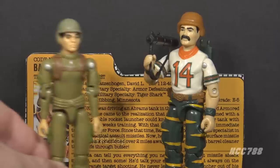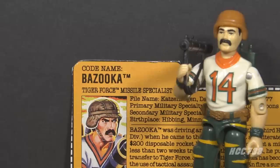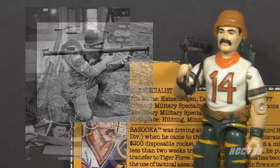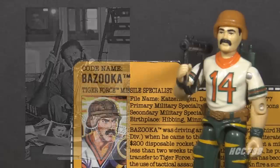As the missile specialist, he was the successor to Zap, G.I. Joe's first bazooka soldier from 1982. The term bazooka is outdated. The bazooka was a World War II era anti-tank recoilless rifle. The name bazooka came from an instrument played by comedian Bob Burns in the 1930s and 40s. Soldiers of the era would have been familiar with Bob Burns. That's how the word became slang for the weapon that kind of looked like the bazooka.